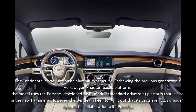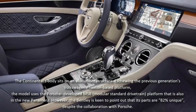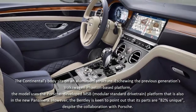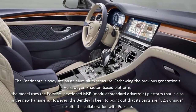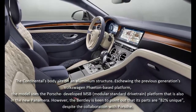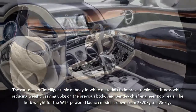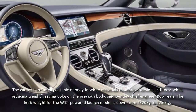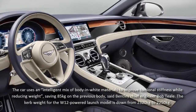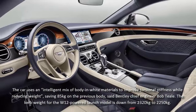The Continental's body sits on an aluminium structure, eschewing the previous generation's Volkswagen Phaeton-based platform. The model uses the Porsche-developed MSP, modular standard drivetrain, platform that is also in the new Panamera. However, Bentley is keen to point out that its parts are 82% unique, despite the collaboration with Porsche. The car uses an intelligent mix of body and white materials to improve torsional stiffness while reducing weight, saving 85 kilograms on the previous body, said Bentley chief engineer Bob Teal.